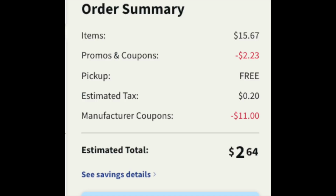$11 in manufacturer coupons, the $9 for the L'Oreal, and then the $2 for the Maybelline. So the new total is $2.64. I would use $2 in Walgreens cash, pay the 64 cents, and get 3 cosmetic products for 64 cents. Good luck finding that makeup remover.